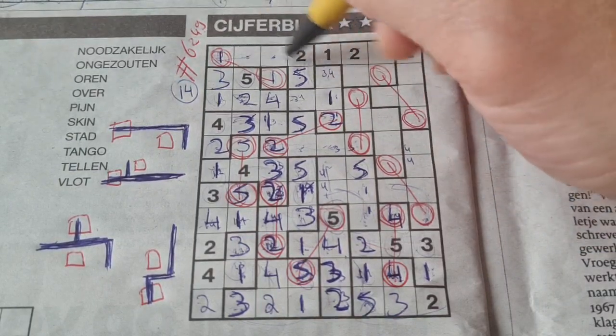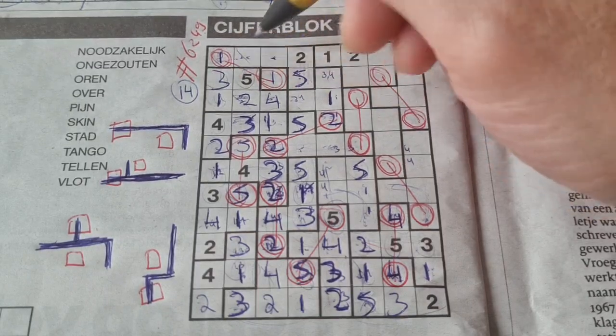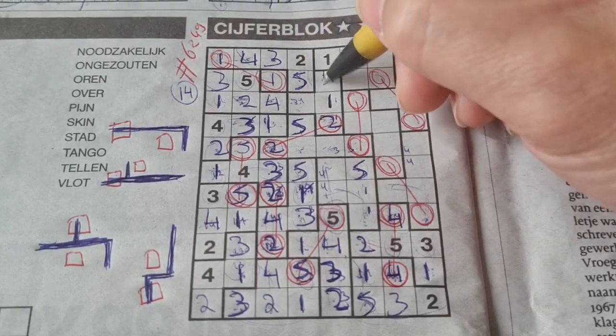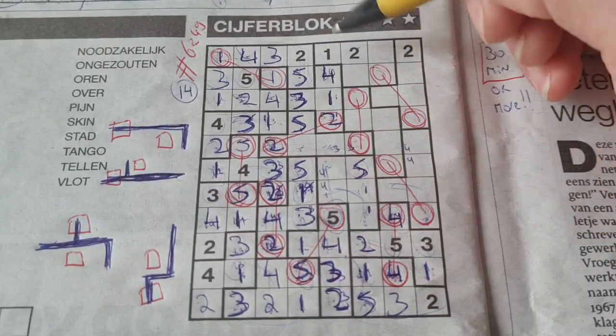2 numbers left in this L-shaped area for numbers 3 and the 4. 3 and 4, we have a 3 there, no 3 there. 3 should be here, and the 4 goes there. 3 and 4, we have a 4 now, so no 4 there. 4 should be here, and the 3 goes there.